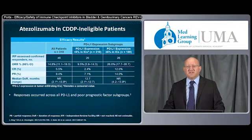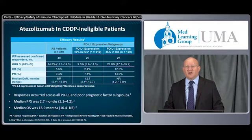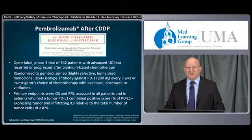Indeed, responses occurred across all PD-L1 and poor prognostic factor subgroups, with a median progression-free survival of 2.7 months, not striking, but an overall survival of almost 16 months, which is really something striking in such a poor prognosis patient population.